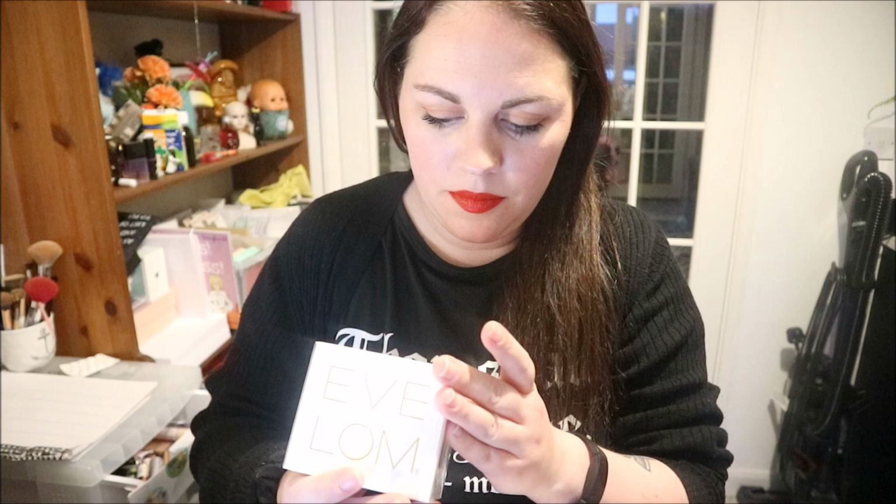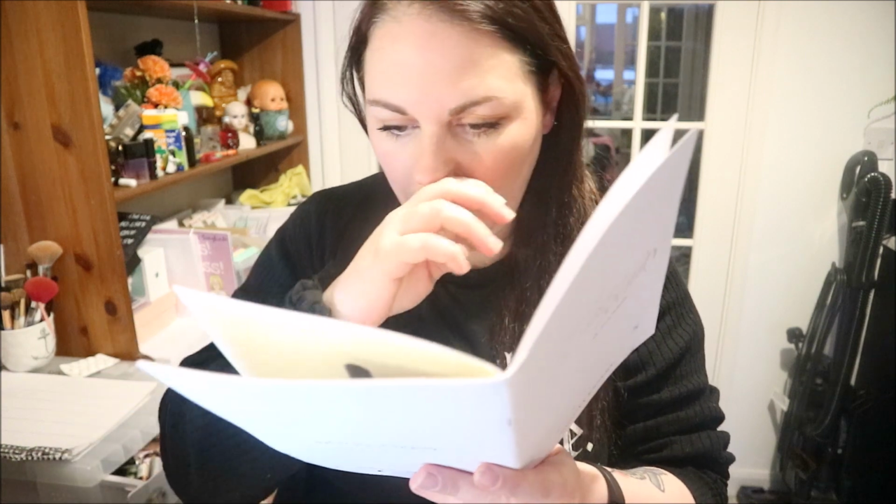I'm excited. I just want to check to make sure it's not like rose. Let's have a look. Where's the little book? What's it got? Eucalyptus oil to drain toxins, hops oil to tone, chamomile and cocoa butter to smooth and soften. I'm very excited about this. Let's have a little look.